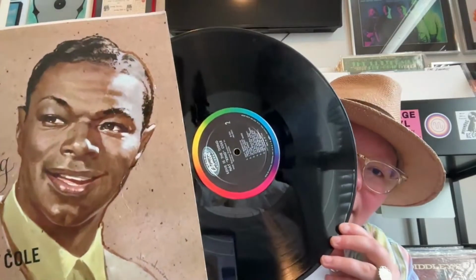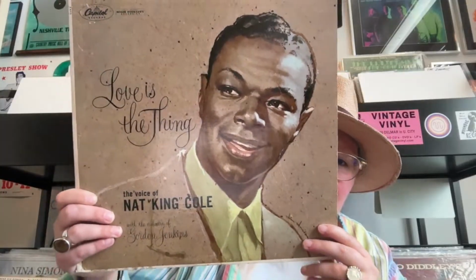Okay. I also love Nat King Cole. I'm sure if you guys are into this type of music, you love Nat King Cole. His voice is just so good. This is on Capitol Records. I ended up picking up quite a few Nat King Cole records today because I think I have one in my entire collection. A lot of them, when you find them, again, it's just the condition. I wish vintage records didn't have the condition they did, but a lot of them are not good. Now, this is on the Capitol colored label, and this is fantastic. Love Is the Thing, Nat King Cole. So I did grab that, and these are exciting.